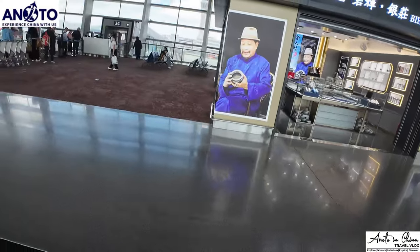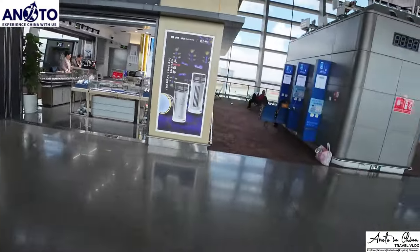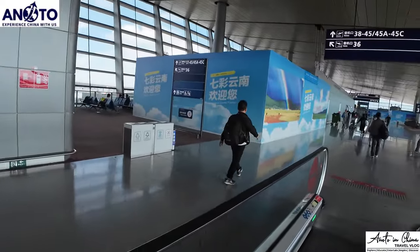I see some shops around here. Guangzhou.